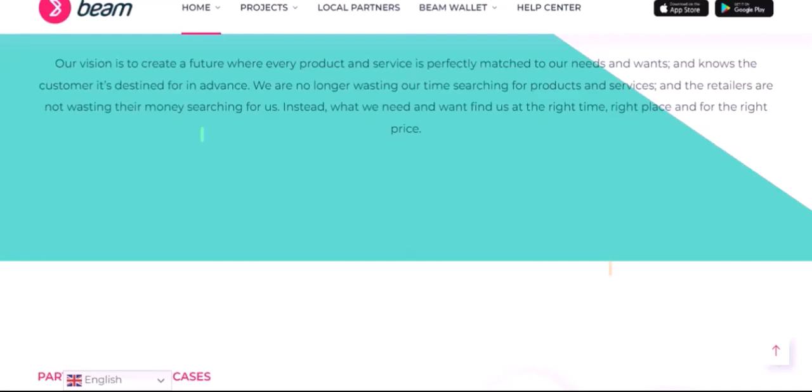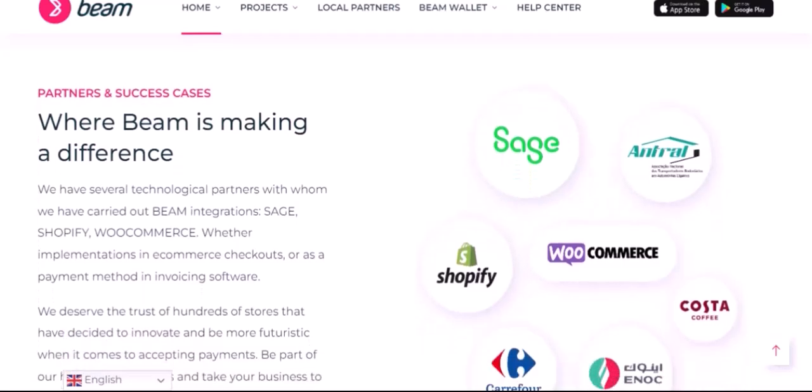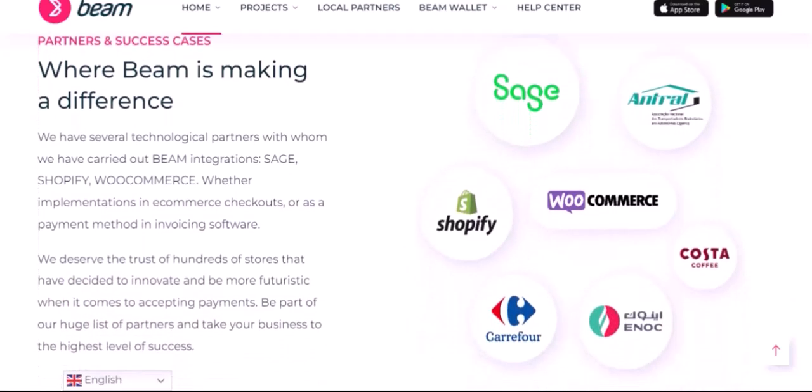Now, you might be wondering, isn't privacy a double-edged sword? Can it be misused? It's a valid concern. While Beam prioritizes privacy, it doesn't support illegal activities. Just like cash, Beam can be used for both legal and illegal purposes. But the technology itself is neutral.